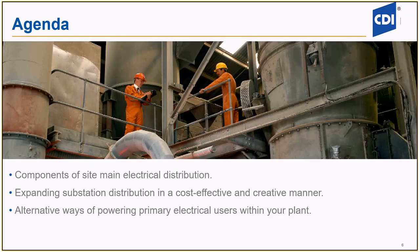Thanks, Kenny. So our agenda today is a brief discussion of some of the components of electrical distribution, ways of expanding electrical distribution in a cost-effective and creative manner, and a few alternate ways of powering gear in your plant and how that may impact reliability. But first, I want to take a safety moment.